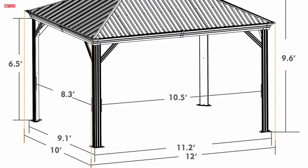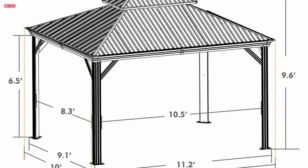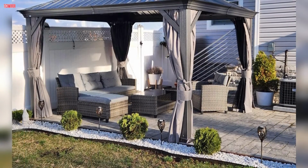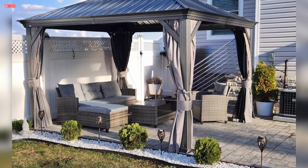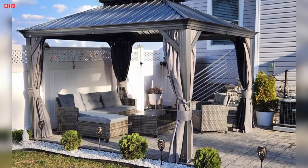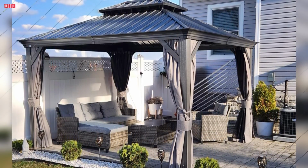With ample space measuring 10 feet by 12 feet, this gazebo offers plenty of room for relaxation and entertainment for you and your guests. The included curtains and netting, equipped with fully enclosed double-sided zippers and a dual-track system, provide protection from rain and UV rays while offering ventilation and unobstructed views. This creates a safe and comfortable environment for your family.